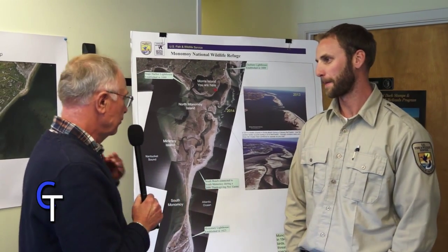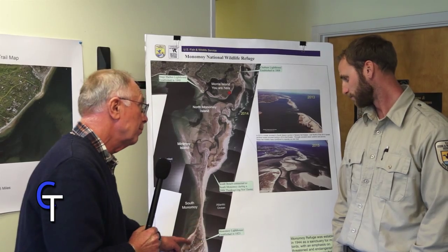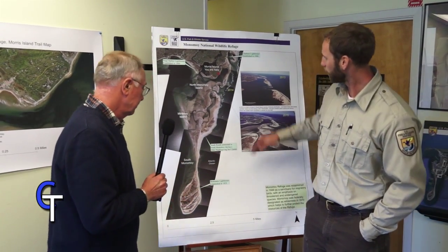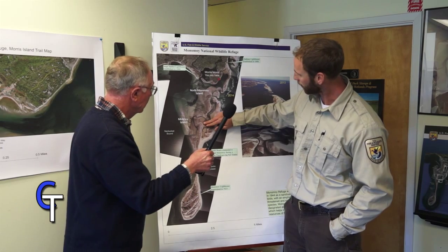Well, that reminds me, we had this beautiful photograph behind us, and I guess this is what you're talking about right here with this teardrop shape as this sand drifts down the coast and then it gets deposited here? Right. The sand is drifting from north to south, but I'm specifically talking about this tern colony right here. Okay. And this is where we're having our terns nest.